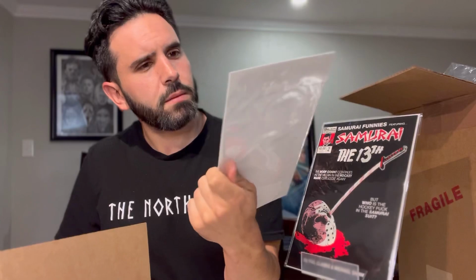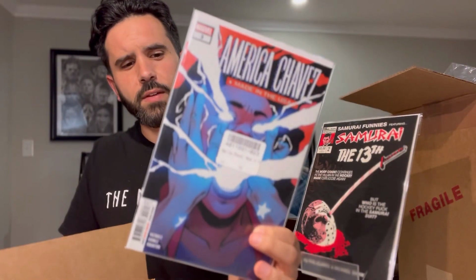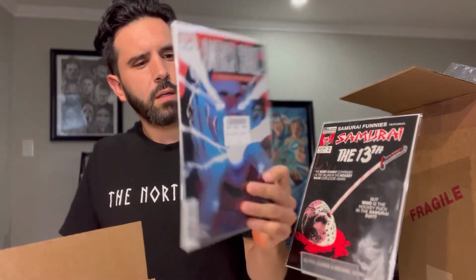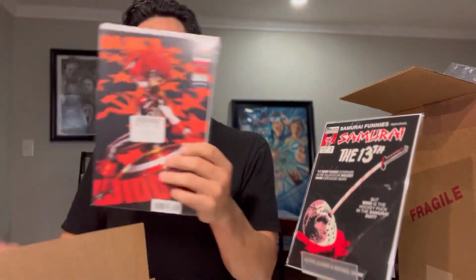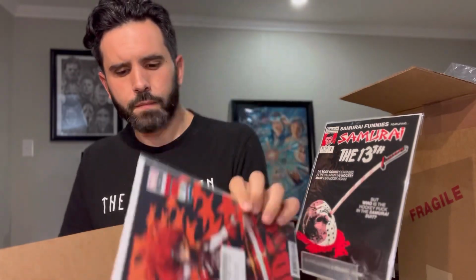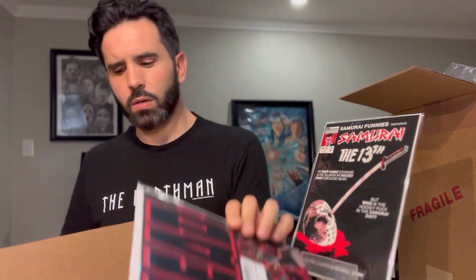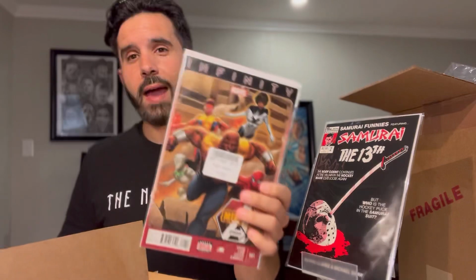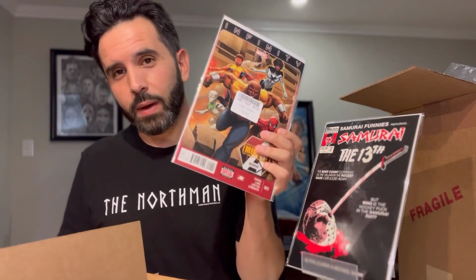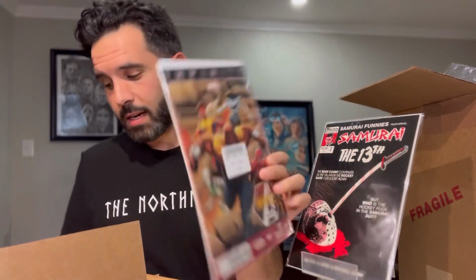So I had a Batman 295 that I sent in that looked really good, didn't hit it. We had an America Chavez number 3 that did not hit. We had, this is Kevin's book, a Black Widow issue 9 that didn't hit. We had another Wolverine issue 17 that didn't hit. We had another Deadpool Circle Chase that didn't hit. We had a Mighty Avengers number 1 that did not hit.